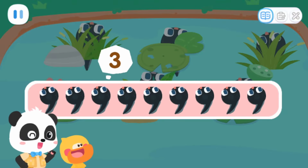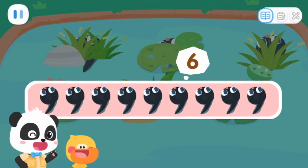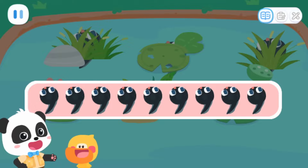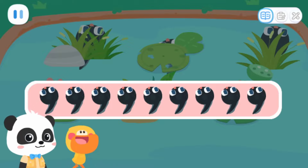1, 2, 3, 4, 5, 6, 7, 8, 9. The tadpoles are hiding. Can you help find the 9 tadpoles? Sure.